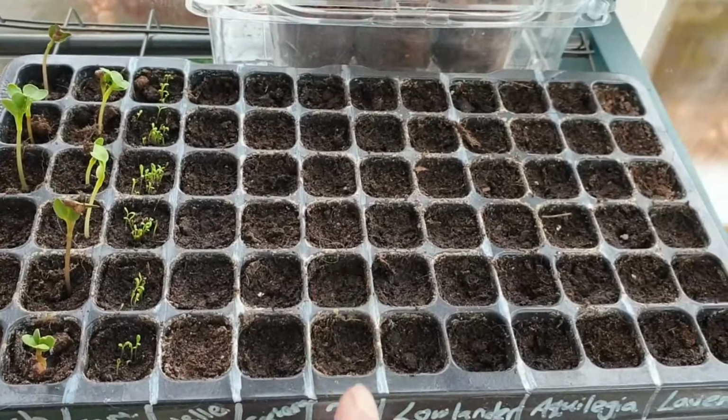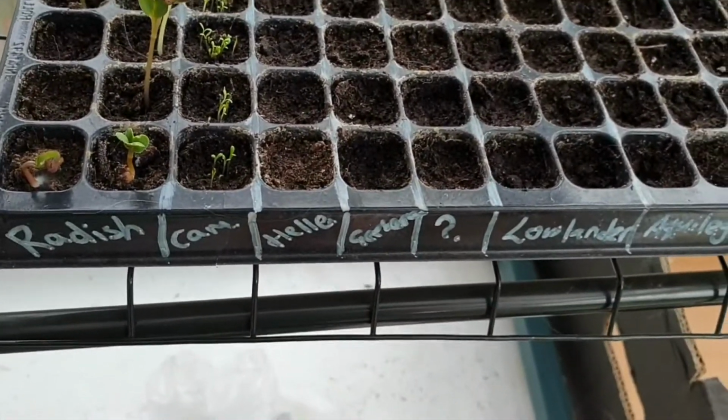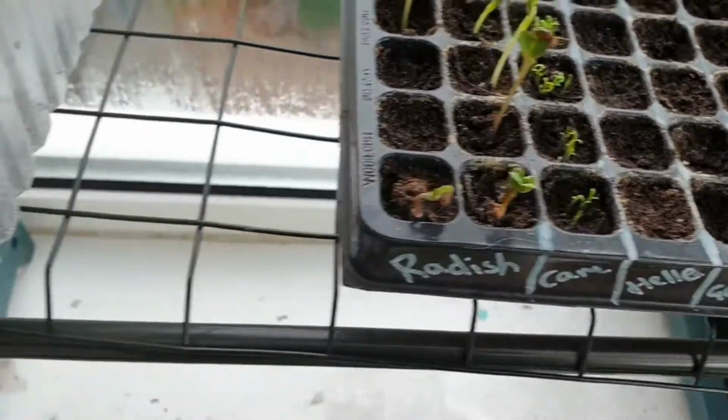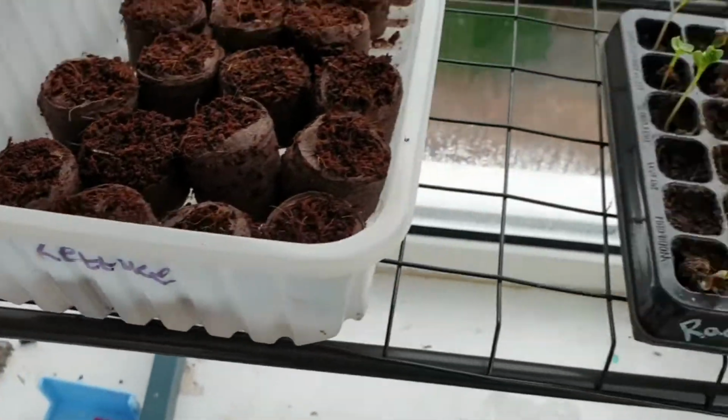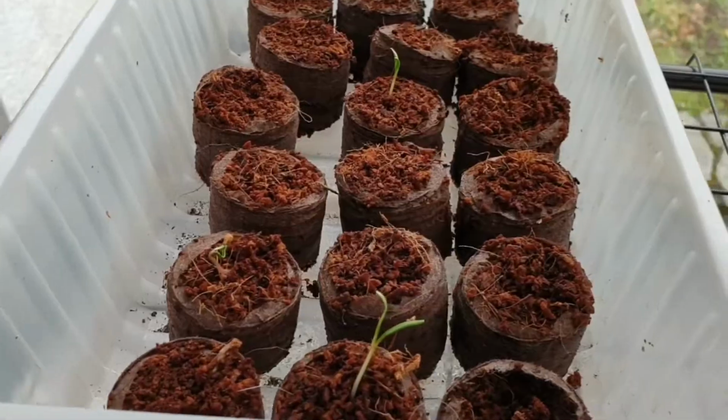That's that mystery packet of seeds that I think are forget-me-nots, but we may or may not find out depending on whether or not they germinate. But the radishes and the chamomile are doing quite well. What was next? I know I saw other things. Aha! Spinach is coming up.